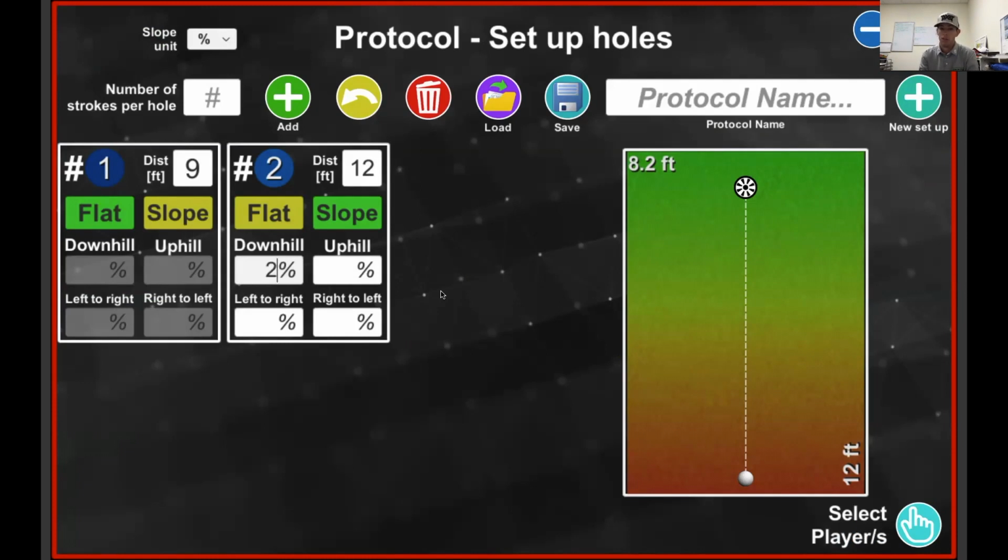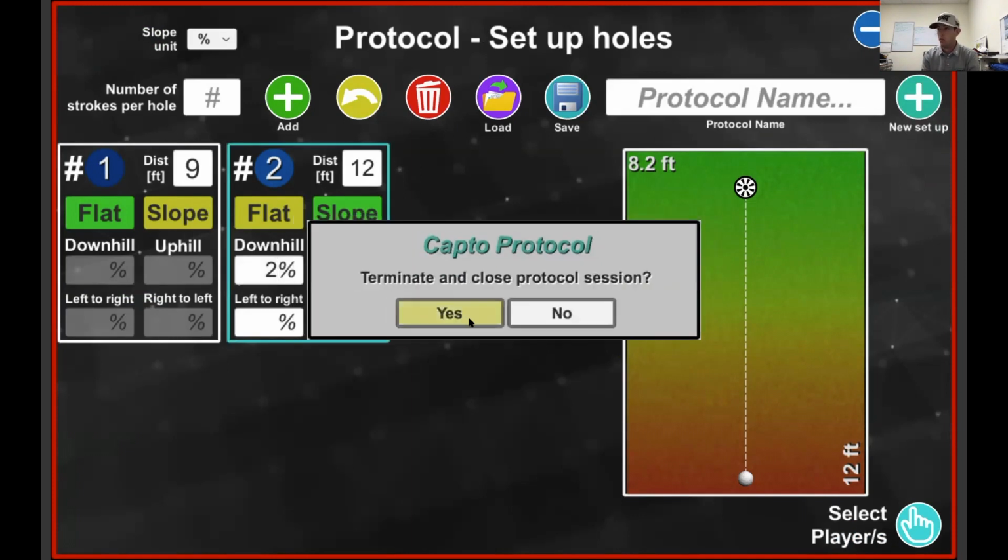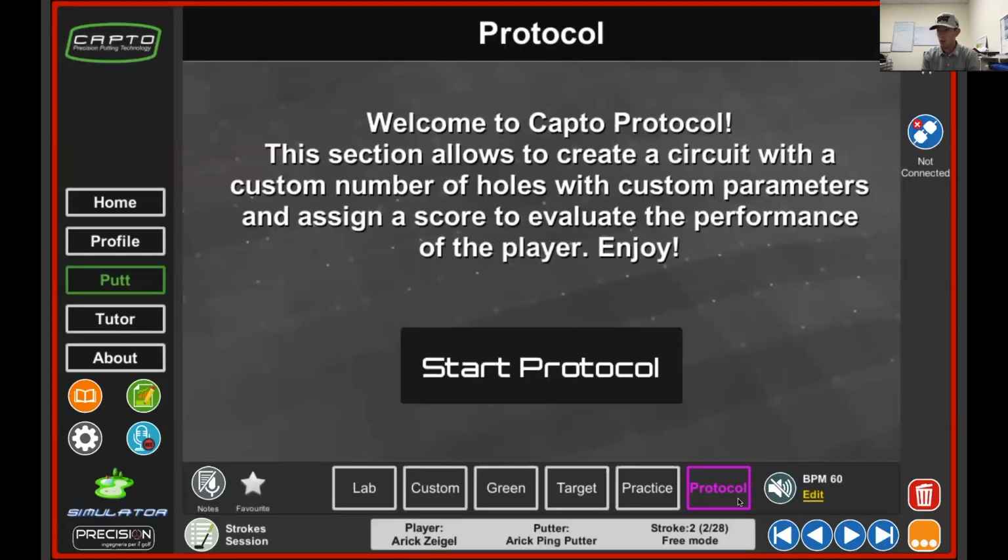So again, going back to the reasons why we like this product, you can actually capture data in context. So even if I'm on a practice green, I can make it more representative of what I would see on a golf course, where I can have them hit a shorter putt, then a longer putt. I can have them then go back to a putt that breaks from right to left, a putt that breaks left to right. And I can collect all this data and look at it and really get a better idea of what the player's tendencies are on left to right, right to left, downhill, uphill, all that stuff. So the protocol mode's a really nice thing.